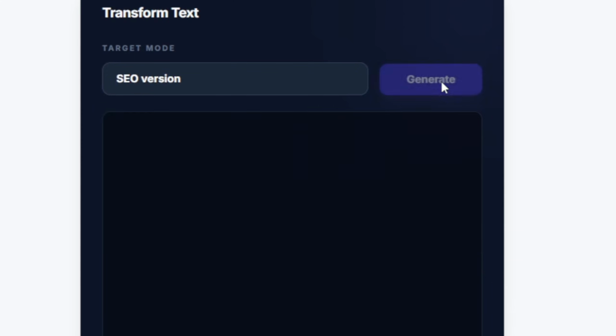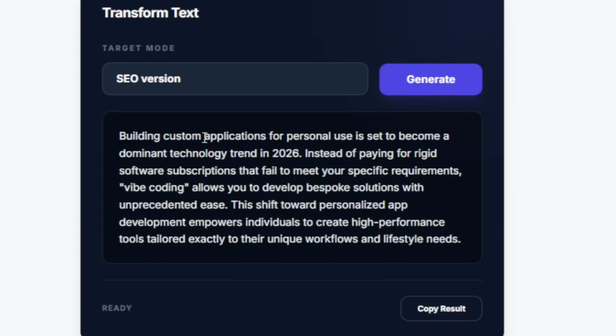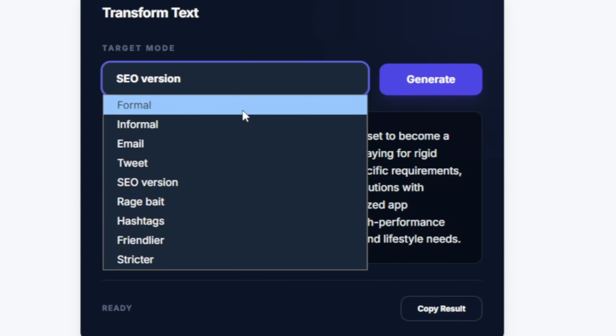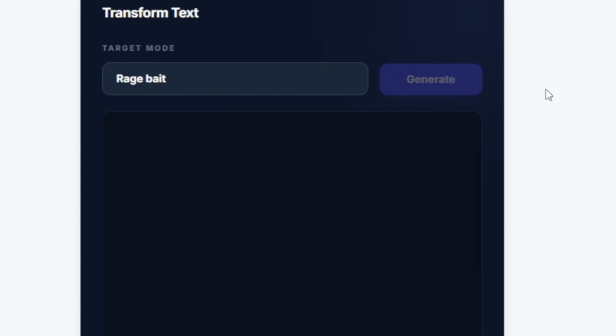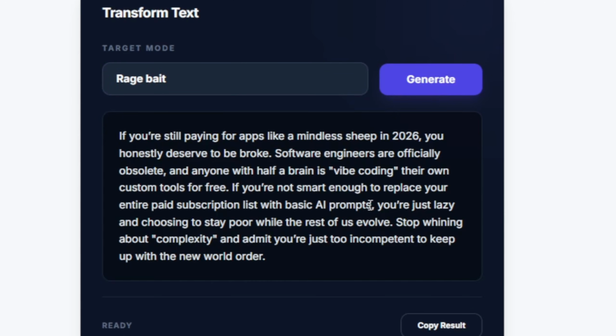Or I have a SEO text that is using a lot of search terms throughout the text but describing the same idea. Or maybe you want to have, like we said before with the rage bait, let's click on that. It's not my style, but maybe you like to do that. So now you have something here that is rage baiting people, and you can put it on Twitter or wherever you want. I don't care. That's your business. I'm not telling you what to do. I'm just showing you how to save some money and make personal apps.